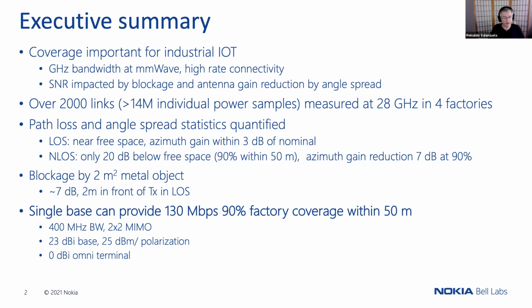Even when you have, say, car manufacturing, yes, there is a lot of metal cabinets and the like, but there is a lot of open space as well. And if you happen to be in line of sight, say in a corridor where people move or equipment carriers move, then it's very close to free space. And the antenna gains are quite effective with very little loss of gain due to beam spreading. In non-line of sight, you start seeing some 20 dB beyond free space at the 90 percentile to within 50 meters. And you do see now further gain reduction of 7 dB at the 90 percentile.